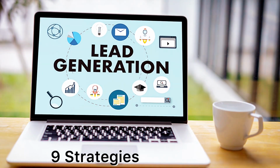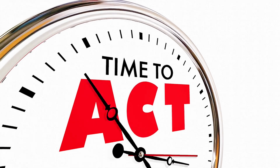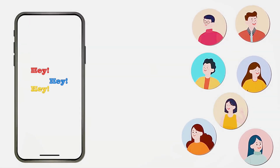Fundamentally, a clear, enticing call to action is non-negotiable. This is the lighthouse guiding potential leads to your contact or product page. Consider it a bright billboard in the digital realm, shouting, "Hey, check this out." Make it pertinent, inviting, and crucially, make it visible.